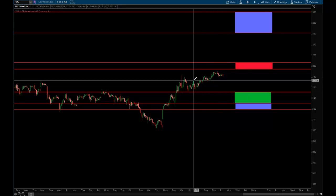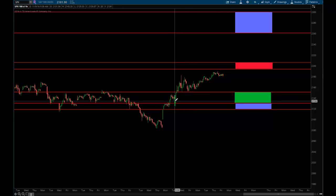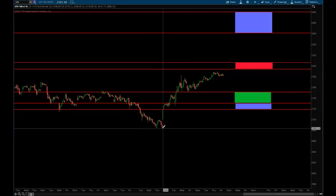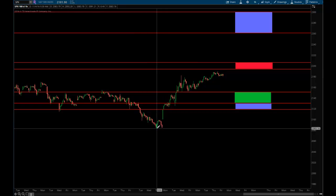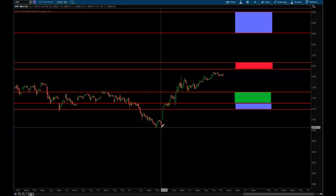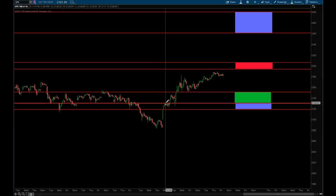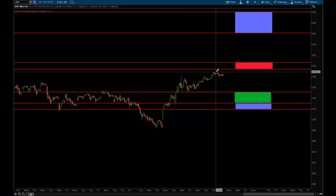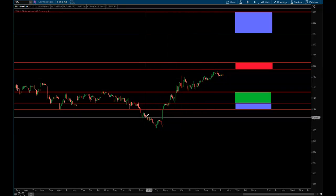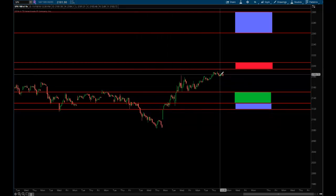I want to talk about the outlook for the S&P 500. The market has been interesting as of late. We saw a low on the 4th and then again later on that day. It did not equal the low, but it came quite close, and after that price just started moving higher.